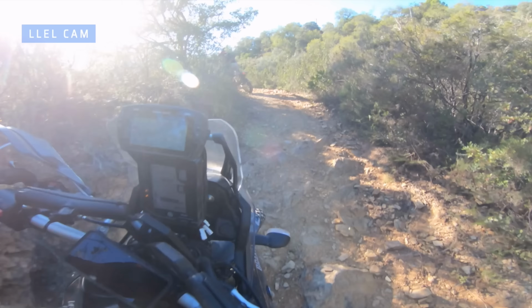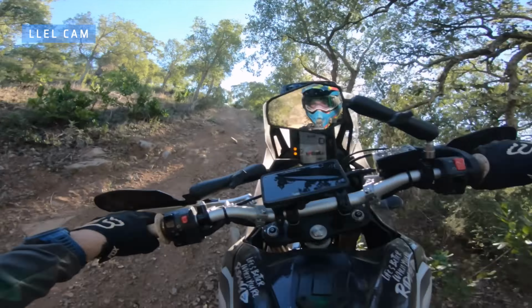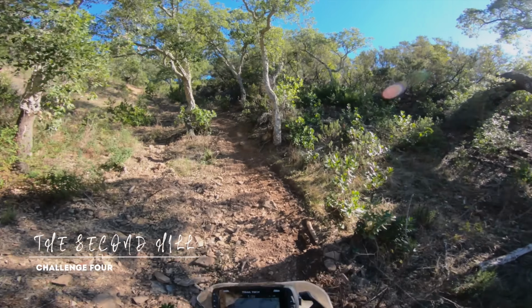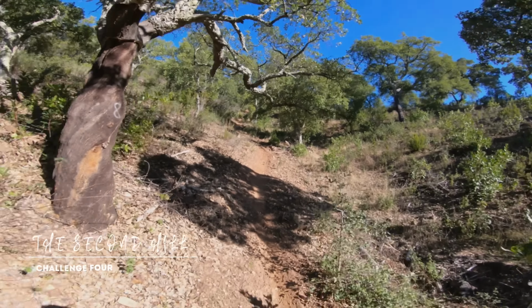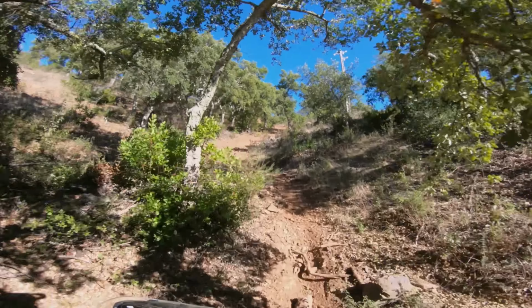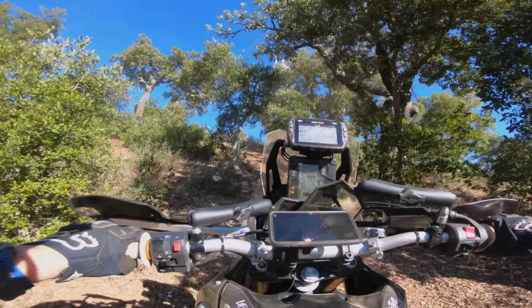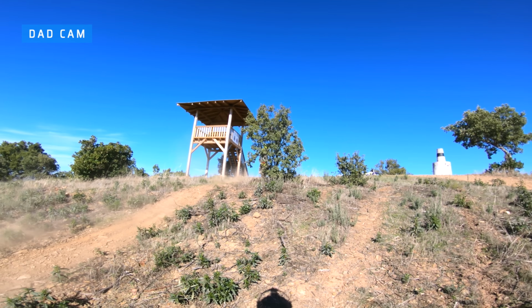Big hill climb, number one. Don't know where it goes. I do know that it's steep. And we're up. All right, wish me luck, people. Really big hill done.